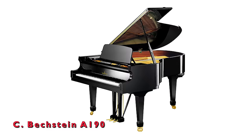Okay, next up we have the Bechstein. Did I say that right? You got it. Yes! Bechstein. Okay, so this one's kind of comparable to a cottage. Like, you're not going on vacation now, you have the vacation.